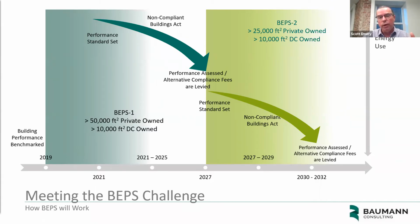So again, the point to be aware of is that BEPS is going to cause the energy performance to continually be reset and driven down. And we're in these cycles today, and you have a certain amount of time to comply. The basic way to comply now is if you already have a building that performs above the median, you're in compliance and you should be okay until the next cycle comes along. However, you may want to look at how close you are to the compliance standard.